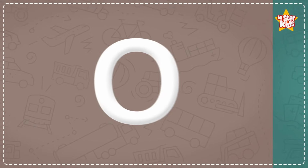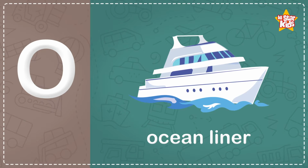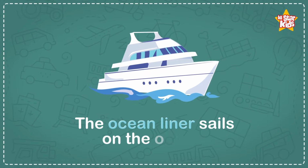O. Ocean liner. The ocean liner sails on the ocean.